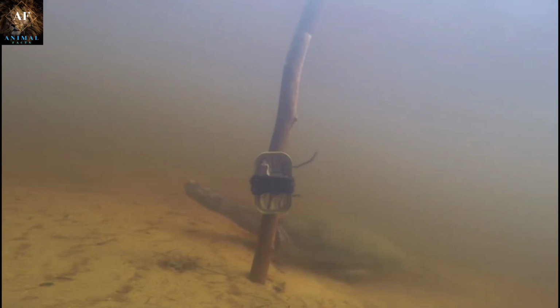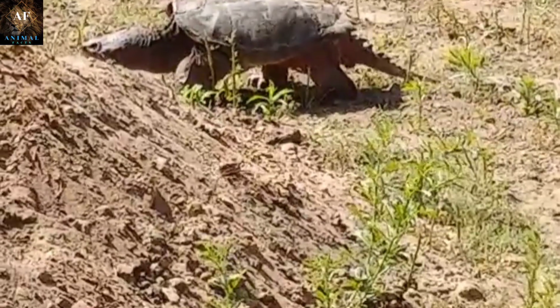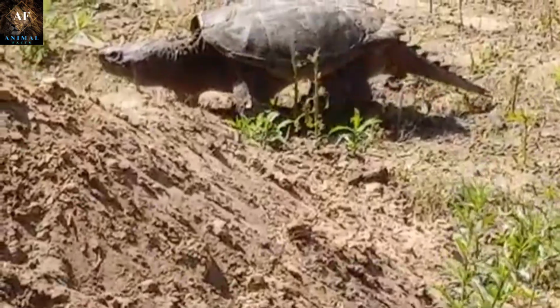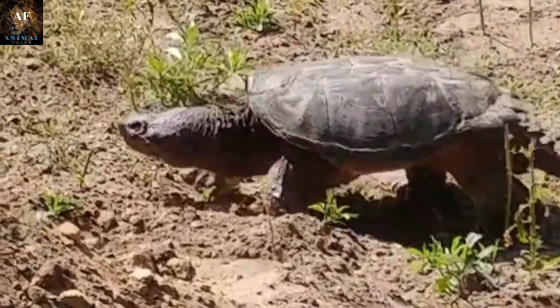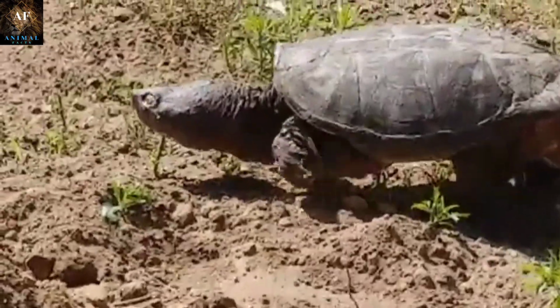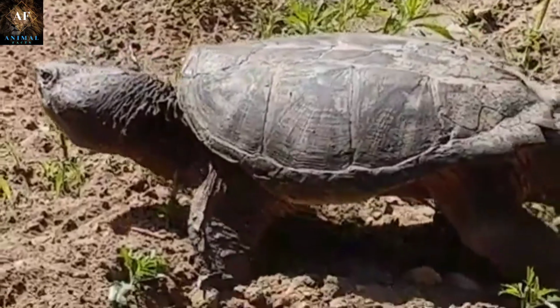Despite their aquatic nature, snapping turtles are known for their basking behavior. They frequently haul themselves out of the water to rest in the sun. This behavior helps them regulate their body temperature, aids digestion, and provides an opportunity to absorb ultraviolet (UV) radiation for the synthesis of vitamin D.